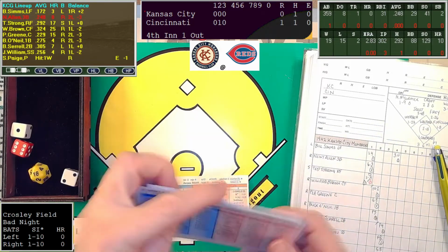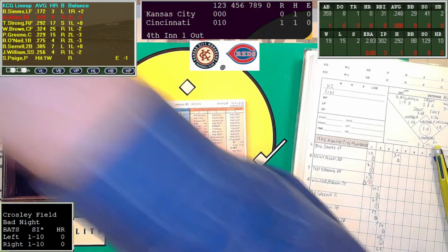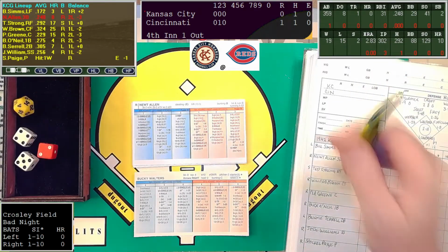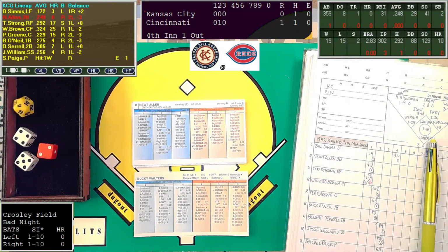That brings up Newt Allen. He grounded out to short. That's a 2-9 versus a righty, and that's a ground ball to third this time. Werber fields it cleanly, sets and throws, and that will be the second out here for the Monarchs.